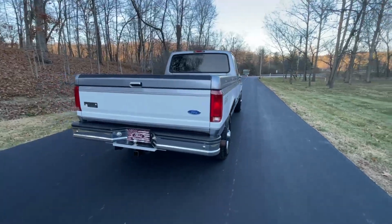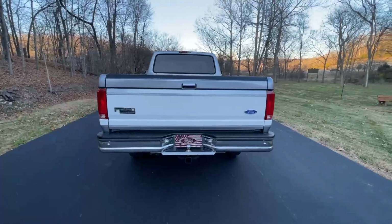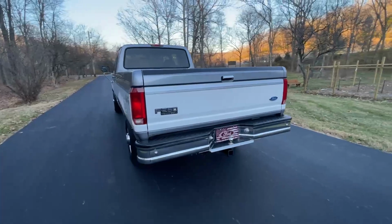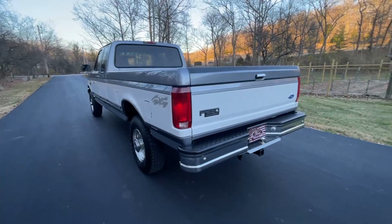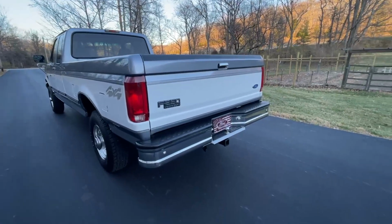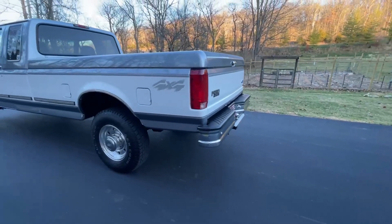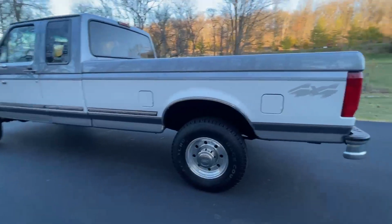Excellent condition with the two-tone silver and white. The paint is in excellent condition. I mean, it's just clear to tell the truck has been very well kept, preserved, and babied in its life. There's no clear coat peeling anywhere. There's no dings or dents in the tailgate or the rear bumper. No big dents anywhere. The paint is not faded.